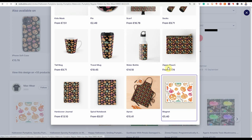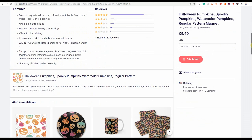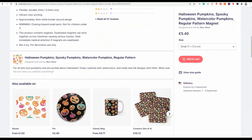designs. Let's just click on this one and we're going to take a look at your keywords that you use and the description. So your description is for all who love pumpkins and are excited by Halloween. Today I painted with watercolors and made new fall designs with them. When was the last time you painted something? Okay, not bad. I would say the first half of your description to keep, the second half to delete, because in truth, you're not going to gain anything by using this phrase in your description.